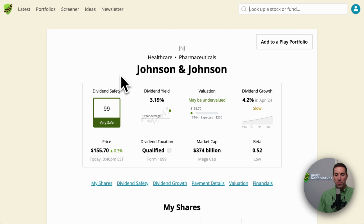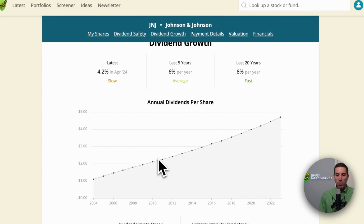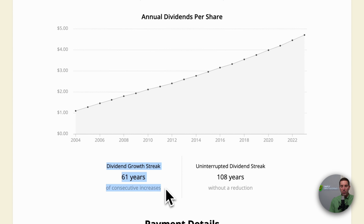So if you're unfamiliar, Johnson & Johnson is a mega cap healthcare stock. The business is somewhat balanced between branded pharmaceuticals and medical devices, although the pharma side has much higher margins. The company is a dividend aristocrat and king. It's paid higher dividends every year since, I believe, 1963, over 60 years of rising payouts and over 100 years of stable or rising payouts.